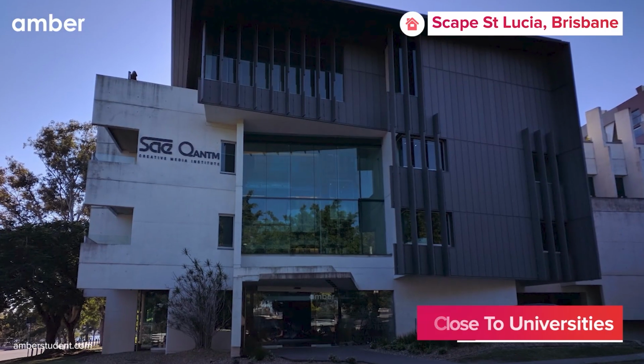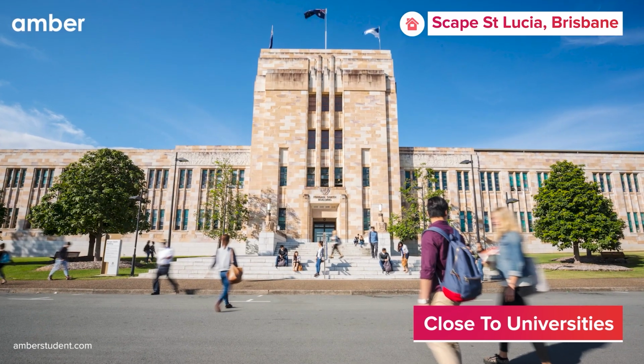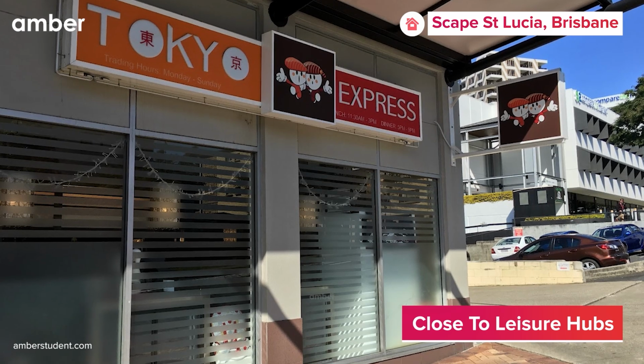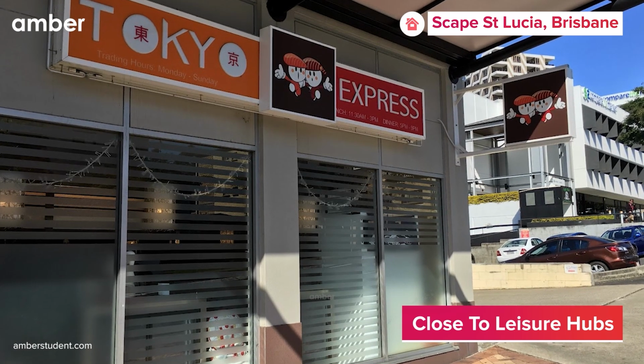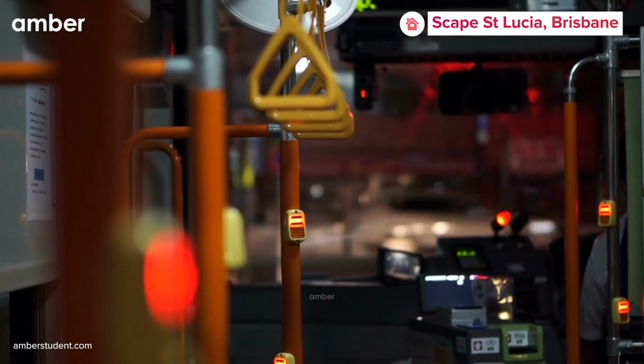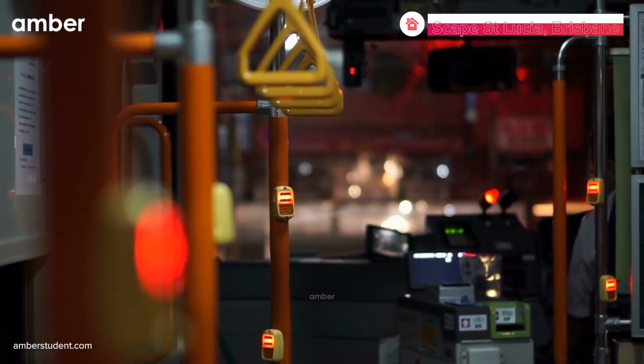The campus is popular with students from the Say Institute and the University of Queensland, both conveniently located nearby. Explore local dining options like Tokyo on Express or stock up on groceries at IGA Express, Brisbane CBD. For longer journeys, catch a bus from the High Street at Toowong, stop 14A, which is a nearby bus stop.